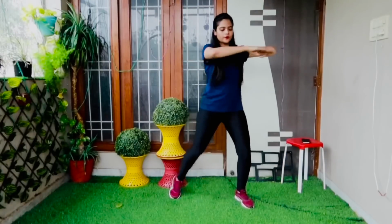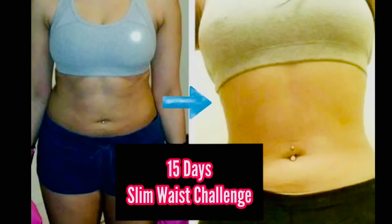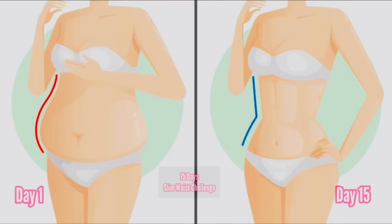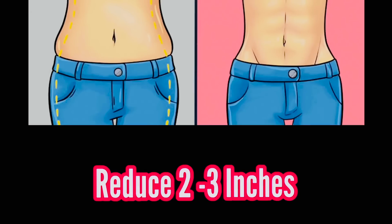Today I'm back with a new challenge for all of you. So it's a 15 days challenge to reduce your waist size. It will help you get rid of those extra fat on the sides of your waist and reduce 2 to 3 inches. So yes, I hope you will find it useful.